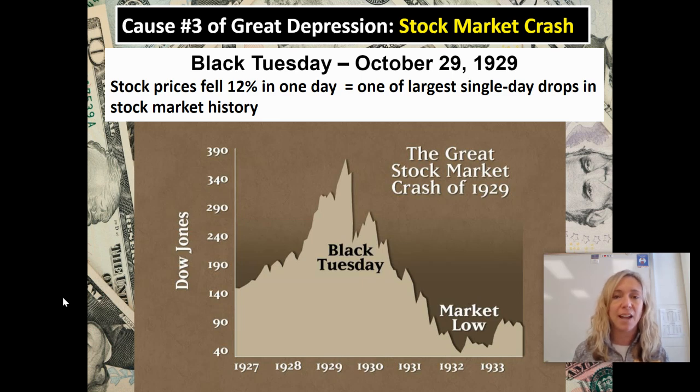If people all panic, which is what happened, for instance, on Black Tuesday, and they all then start selling their shares of stock, it's going to cause the price of those shares to dip. And that's what happened on Black Tuesday. As you can see, one of the largest single day drops in stock market history. But the stock market continues to actually decline thereafter.